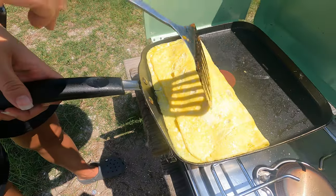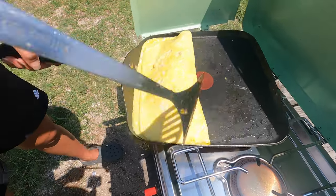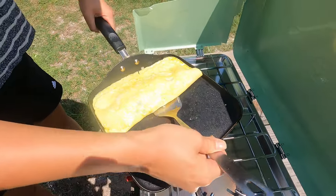Why is it so pretty? I think the gas running out helped me out a little bit. Yeah. You have to let me win every once in a while.